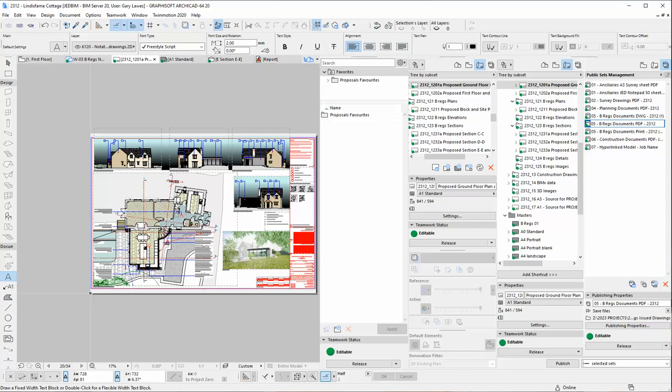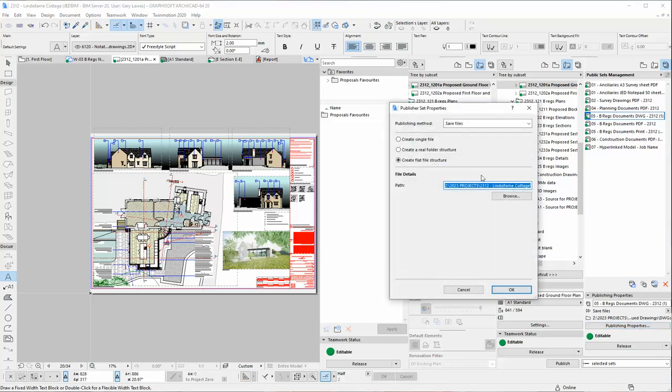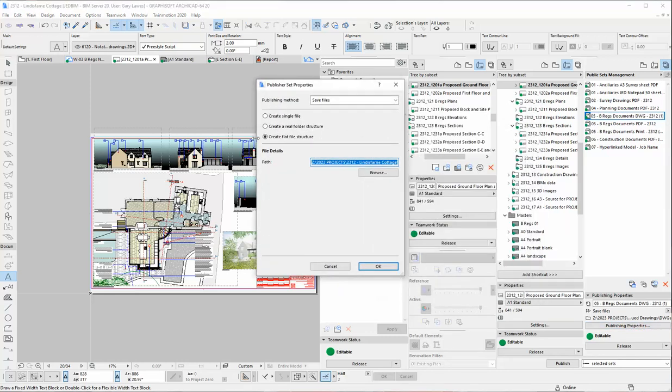That's how we output our various publisher sets. If we take something like a DWG as an example, let's drill into that a little bit deeper. If I look at the publishing sets here, all we're saying is create a flat file structure. So in other words, each DWG file will be separate, and we're not creating a folder structure based on the folder structure we may have used within here. So that's the default that you would use for creating DWGs, and within here you tell it where you want to put those DWGs.